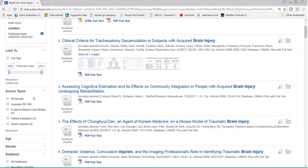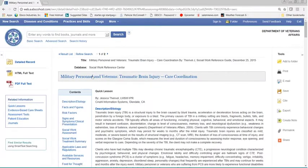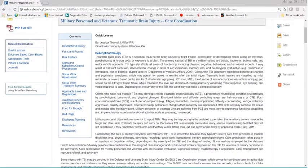So what I'm doing now is using the left-hand column, and I'm going to click right here where it says Quick Lessons. So here I could choose either one. I'm going to look at my quick lesson on care coordination. So I'm going to click on the HTML. Again, there's also a PDF. I just like to use the HTML during demonstrations and training such as this because you can easily see all the content presented on the left-hand side.